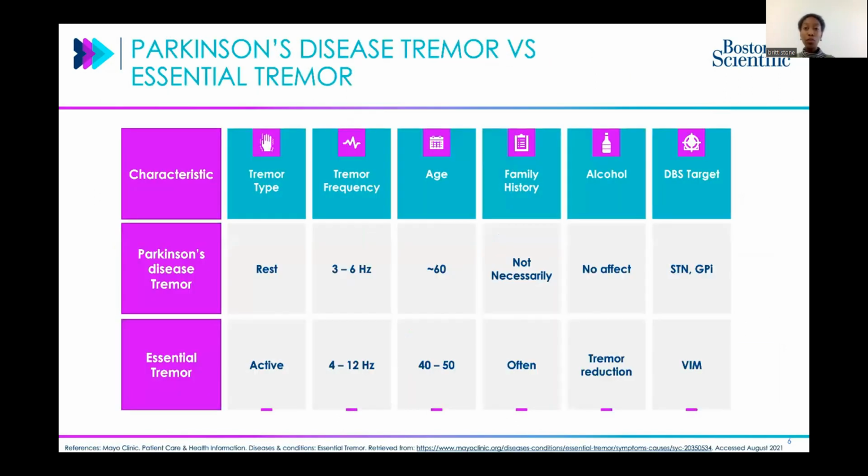So often when people come to the movement disorder specialist or a neurologist in general for their tremor, they're concerned about, do I have Parkinson's disease? Because that's often the first thing people think about. We have a nice little schematic here of some general ideas that help us think about Parkinson's disease versus essential tremor. Of course, in medicine, nothing is 100% because humans like to defy categorization. But for the most part, essential tremor is a tremor of action. Parkinson's is a tremor of rest. Essential tremor is a little faster. Parkinson's is a little slower. Essential tremor happens a little bit younger. Parkinson's a little older.